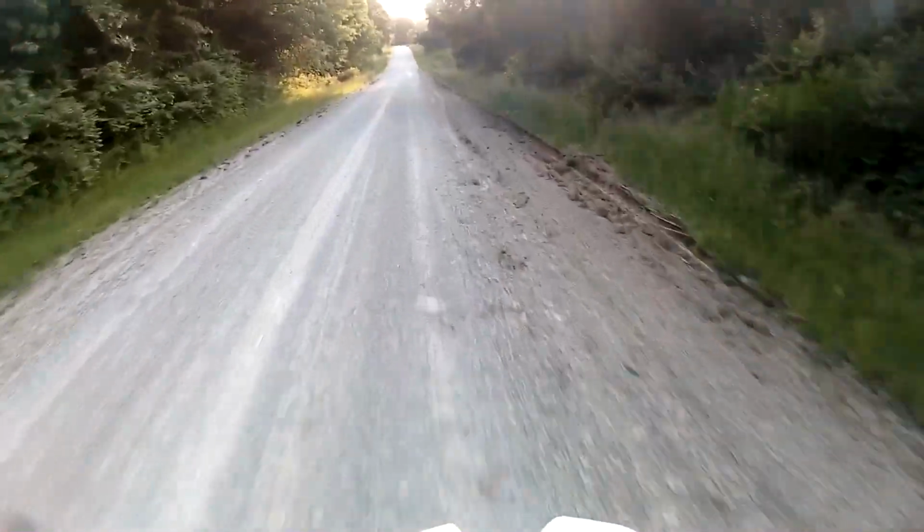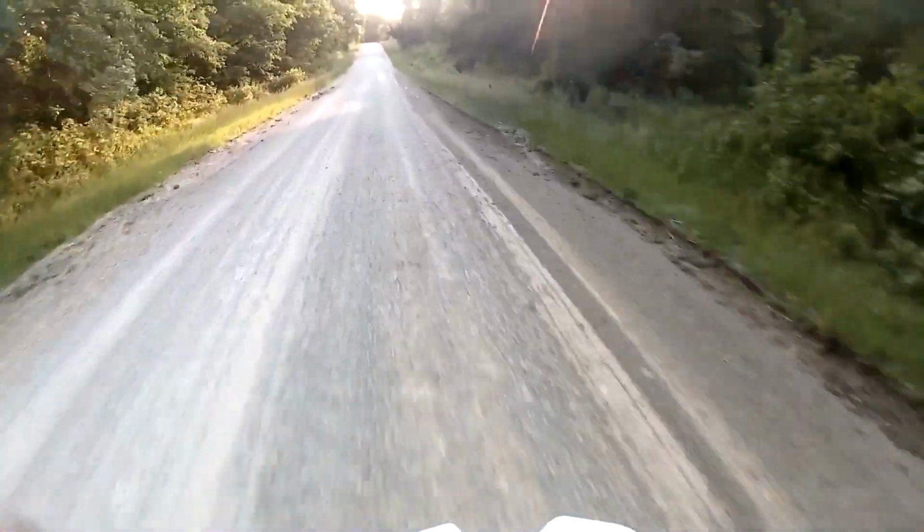Alright, we're back on the gravel now. On the home stretch. This was a really good ride, if I remember right. This was about 42 miles.